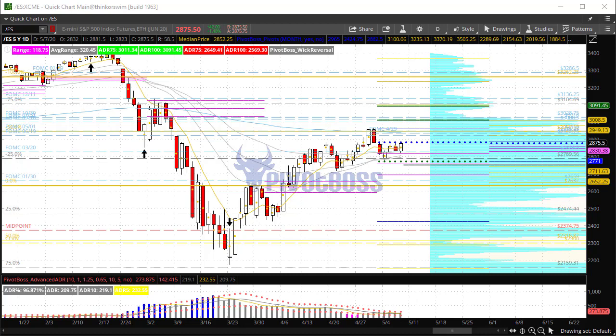Here's a look at the daily time frame of the ES. You'll notice here we continue to trend within the upward sloping channel, an upward trending market so far. This week though, we have gone down to the bottom edge of that range, but really just kind of gone sideways here. Today may be the day where we see major expansion to the upside.